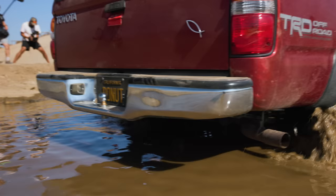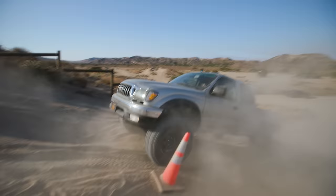So the big takeaway is more expensive does mean more better. Not that much better. And the budget option is still very, very good. You can have a lot of fun in a truck on a budget.